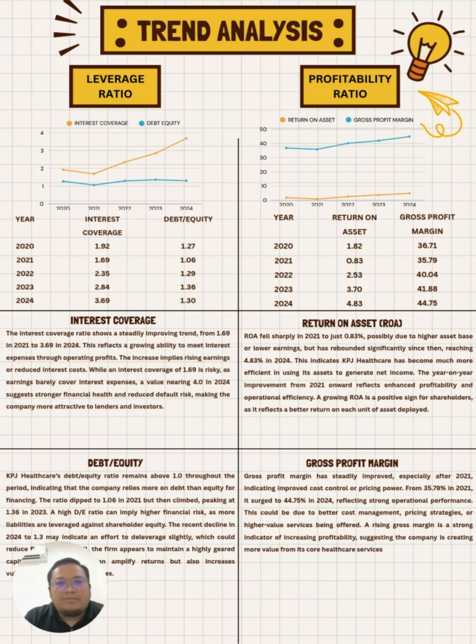So today I will briefly walk you through the trend analysis of KPJ Healthcare from 2020 to 2024, focusing on two key areas, which are leverage ratio and profitability ratio. So let's start with the leverage ratio, which tells us how the company manages its debt and financial risk.